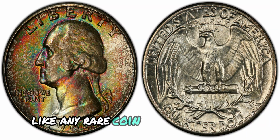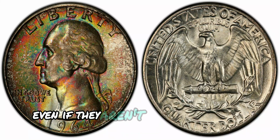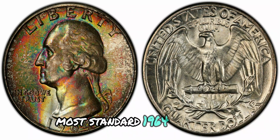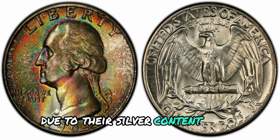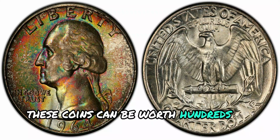Like any rare coin, condition matters. Coins in uncirculated or proof condition can fetch higher prices, even if they aren't one of the ultra-rare error varieties. Now let's talk about the market value. Most standard 1964 quarters, if they're in average condition, are worth around $5 to $10 due to their silver content alone. However, in mint condition, these coins can be worth hundreds of dollars.